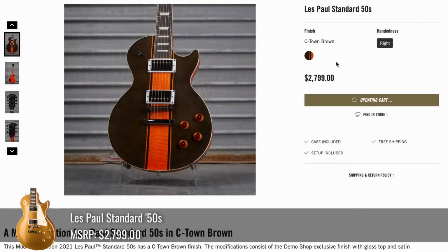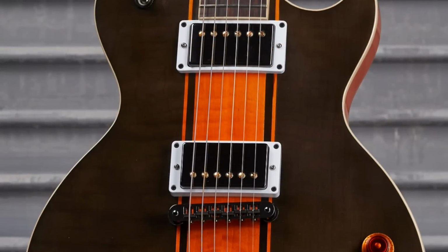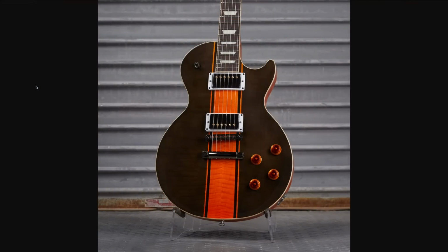But this next one, I really like. Standard 50s in what they called Seatown Brown. I have a feeling that it's in reference to the sports team, because they've got similar colors and stripes going on. And finding a guitar guy that likes the Cleveland Browns, probably not that hard. I just thought these colors really complemented each other.